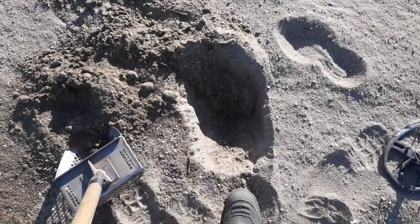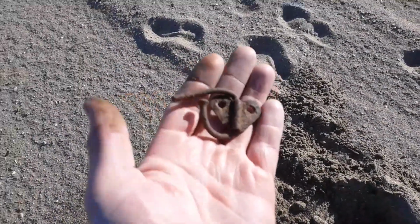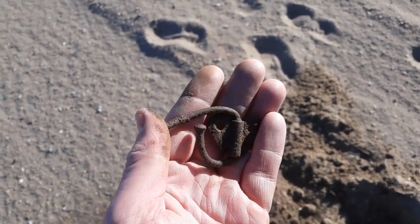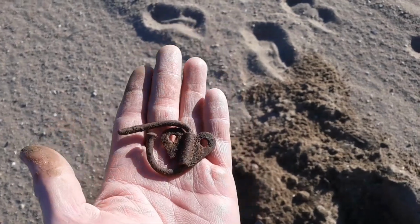Pulled out a brassy signal out of this hole. And pulled out some kind of, I don't know what that is. It looks like an old long nail through something. I don't know.